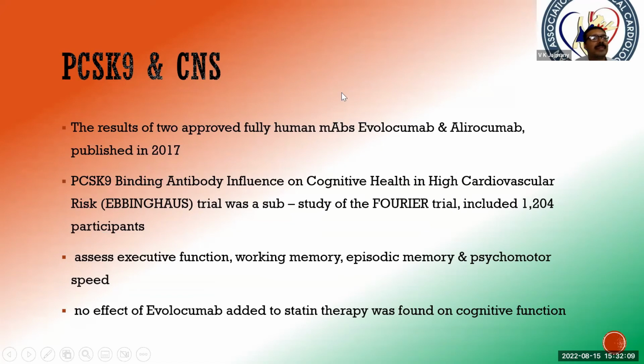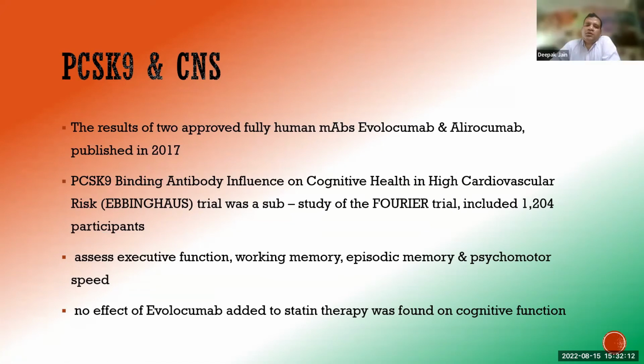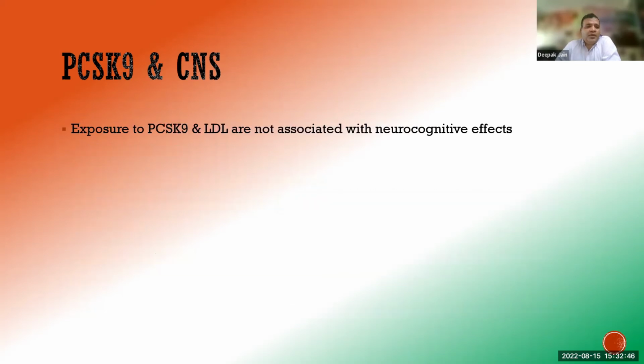We were here. The result of two approved fully human antibodies. This was published in 2017. And the PCSK9 binding antibody influence on cognitive health in high cardiovascular risk trial was a sub-study of the FOURIER trial that included 1,204 participants. It assessed executive function, working memory, episodic memory, and psychomotor speed. No effect of alirocumab added to statin therapy was found on cognitive function. So we can say that exposure to PCSK9 inhibitors and low LDL are not associated with neurocognitive effects.